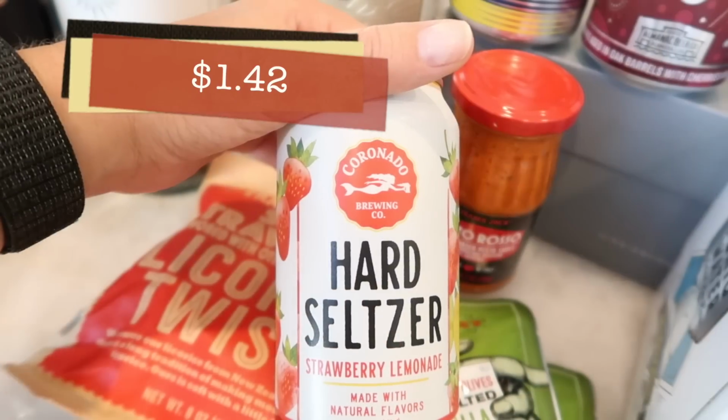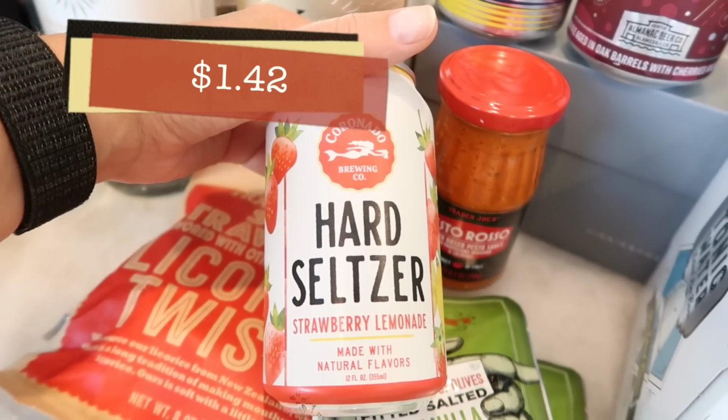Yeah, probably clear. So this is the Strawberry Lemonade Coronado Brewing Company Seltzer. And, ooh, that had a good pop to it. You were correct. Clear. This ain't my first seltzer. And in case you're wondering, Benson's just sitting behind us eating some blueberries and snap peas.